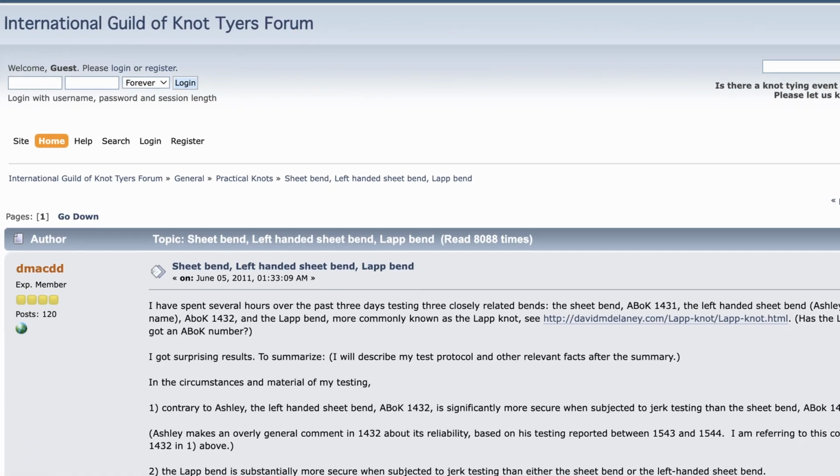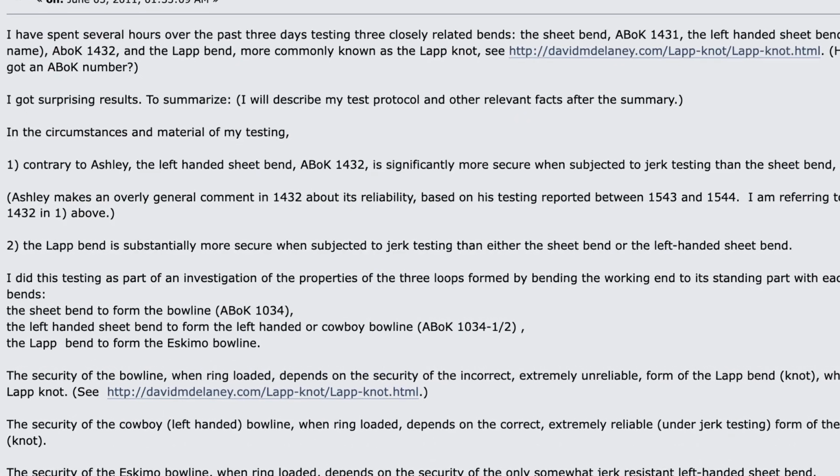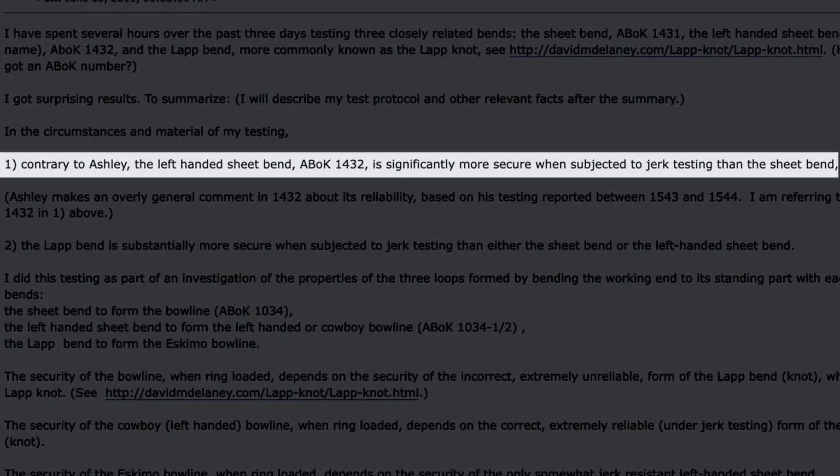However, a user on the International Guild of Knot Tiers forum describes carrying out tests indicating that the left-hand sheet bend is actually more secure than its right-hand counterpart. Peer-reviewed research covering these finer details of knots seems to be lacking.